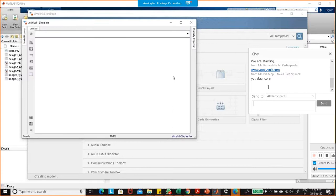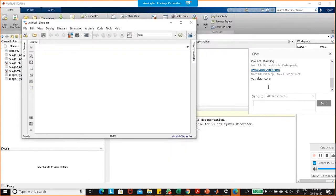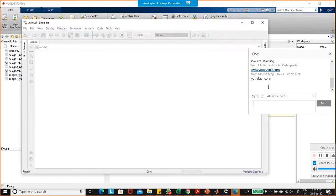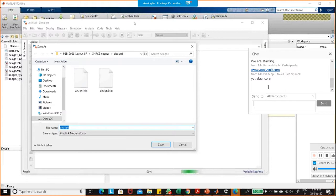It's creating. Yes, it is created. Now we want to give it a name. You can give any name; I'm giving it as a design name. You can click on the save button. When you click the save button, it will automatically be stored in the path you have given.